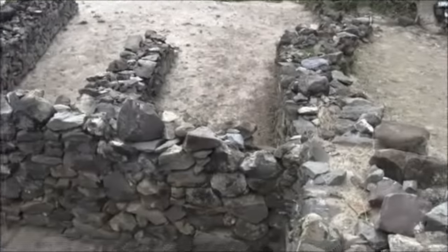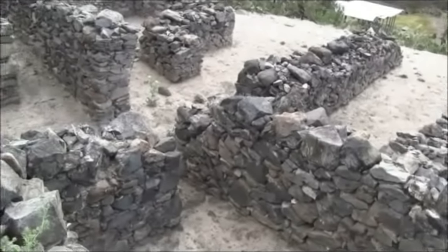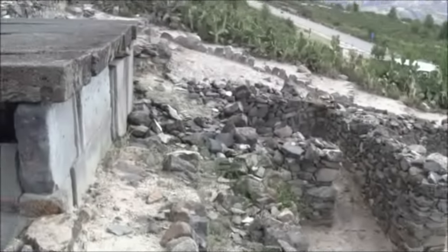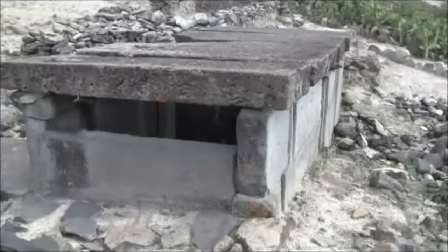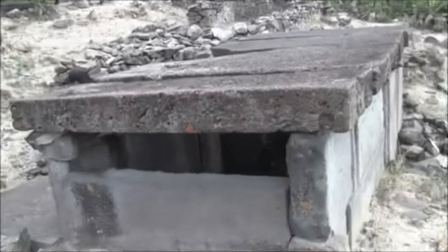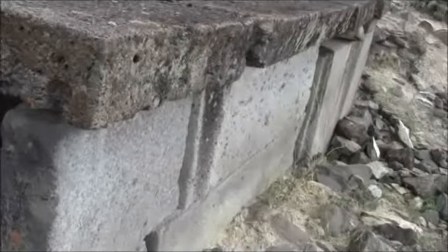And again, wadi period walls. And then all of a sudden there's this. They call it the cave, which makes sense. But who in God's name made this?